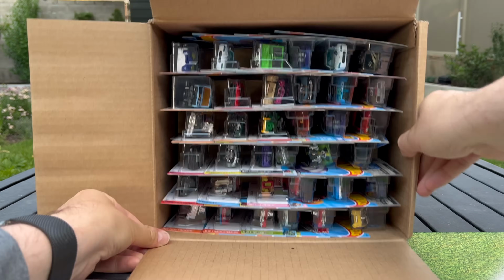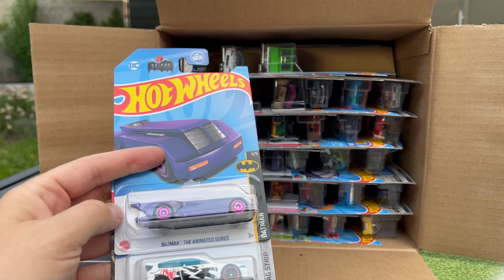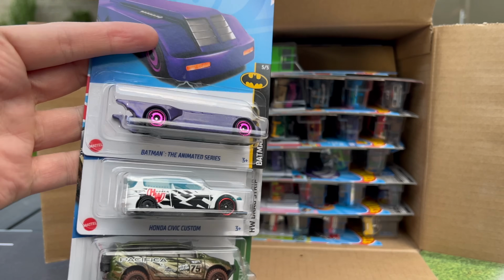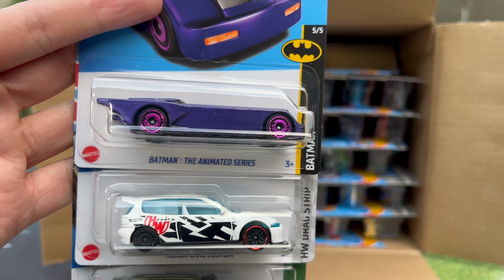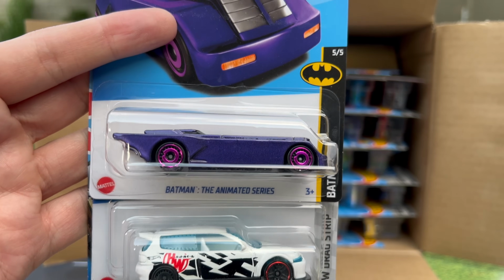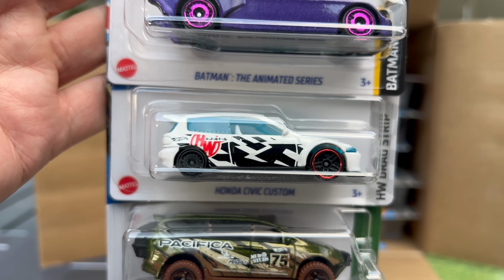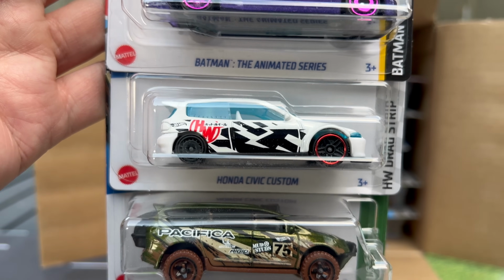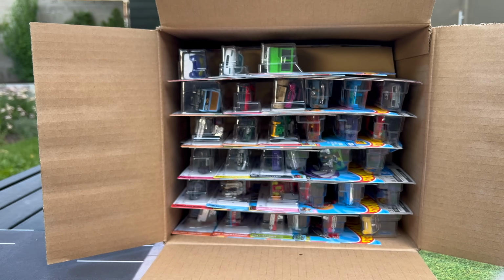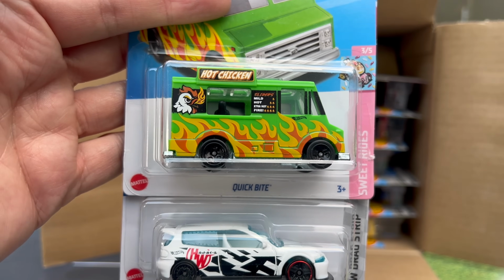Like I said, this one came from Mattel, so let's just start on it and go. These should be fairly quick because we just need to walk through them. There won't be any surprises in terms of cars that we've seen. Batman the Animated Series, oh look, right? Honda Civic Custom, there it is. That's the first version from last year, and the Chrysler Pacifica. Another Civic Custom.